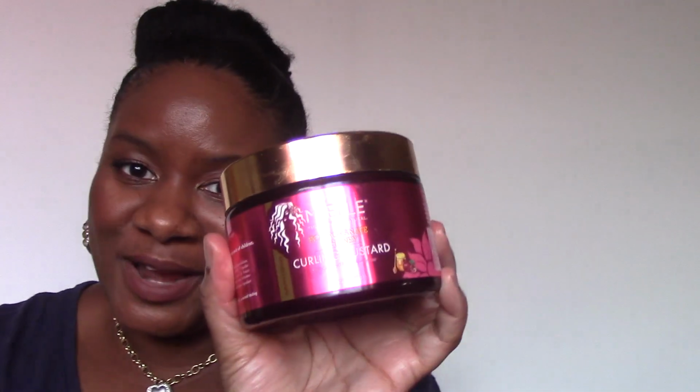Last part from the Mielle Organics Pomegranate and Honey line is her curling custard. Now this one, I mean, it's all the same scent. It's just some of the items like this one and the leave-in, I think the scent is a bit more pronounced than even in the other bottles, like the Souffle and the twisting Souffle and the little other smoothie. So anyway, as soon as you open the jar, you get that delicious pomegranate scent. This is really a slidey one, so it will definitely come out. Let me see if I can just show you this. See how that's more like, boom.